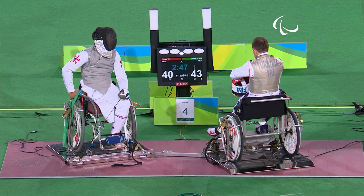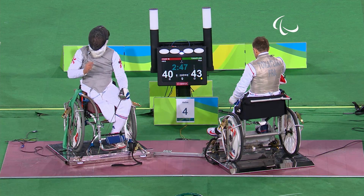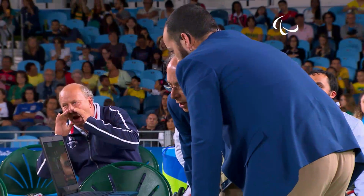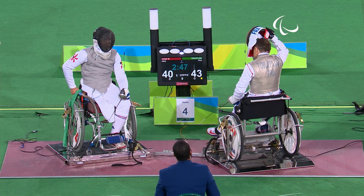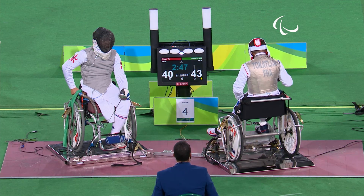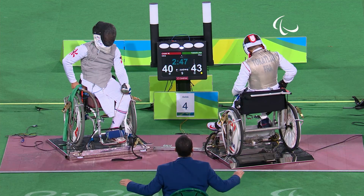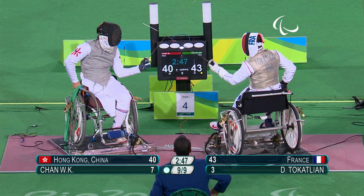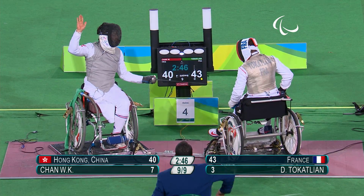But he didn't agree with the opinion of the referee. The French desperate for 2 more points. Hong Kong, China hoping that Chan Winking can get 5 points over his opponent before TOKATLIAN can get 2. It's come down to such a fine margin. This final bout looked as though it could almost have been a foregone conclusion. It is anything but right now. Well, the scores remain. So close with those, really.